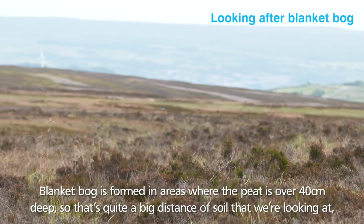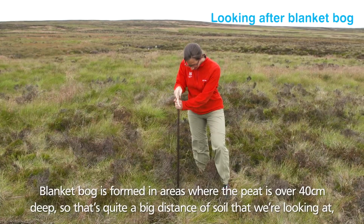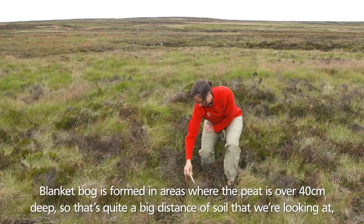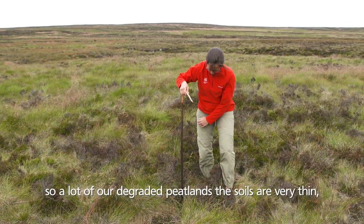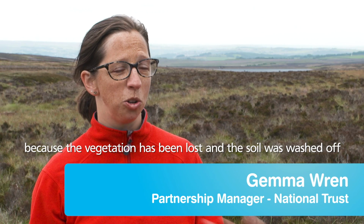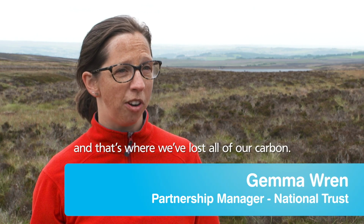Blanket bog is formed in areas where the peat is over 40 centimetres deep, so that's quite a big distance of soil that we're looking at. A lot of our degraded peatlands, the soils are very thin because the vegetation's been lost and the soil has washed off, and that's where we've lost all of our carbon.